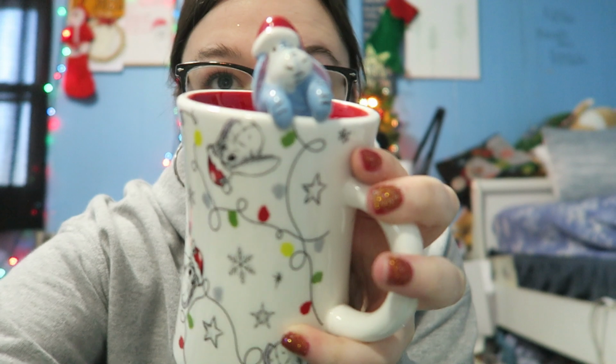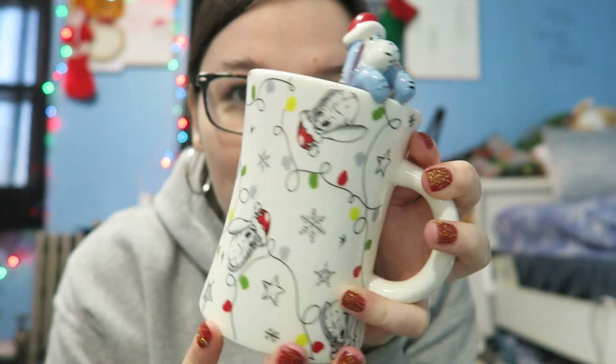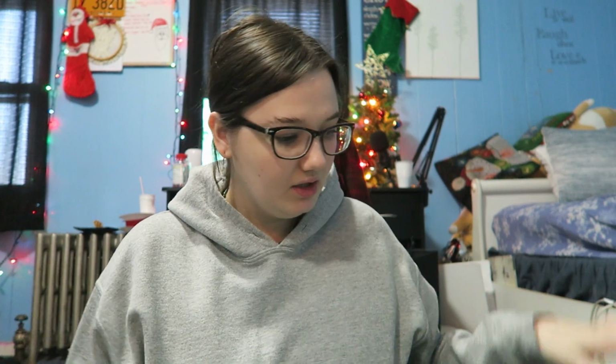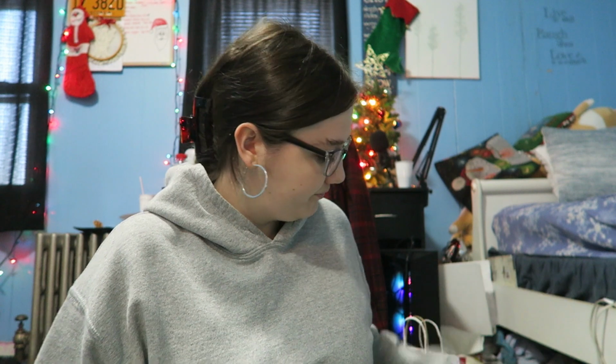She is in love with Eeyore, and she even has an Eeyore tattoo now, so I got her this Eeyore mug from TJ Maxx. Let me focus on it. Look how cute! I think it's so cute that he peeks out of the top and it's Christmas. I saw it and I was like, I can't not get this for her because the little Eeyore on the top is too cute. So that's what I got Melanie. Her birthday, I got her something else, but her birthday is next week.